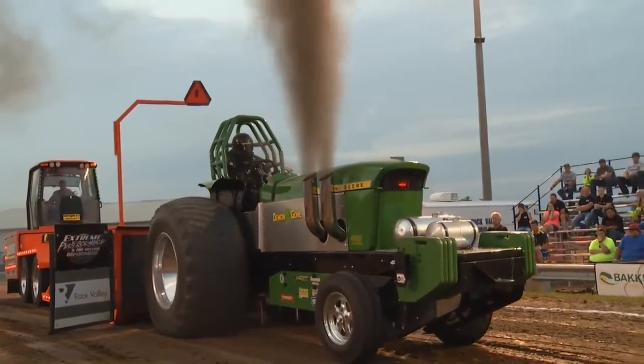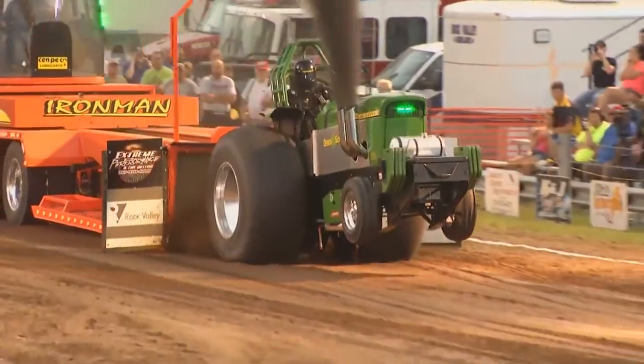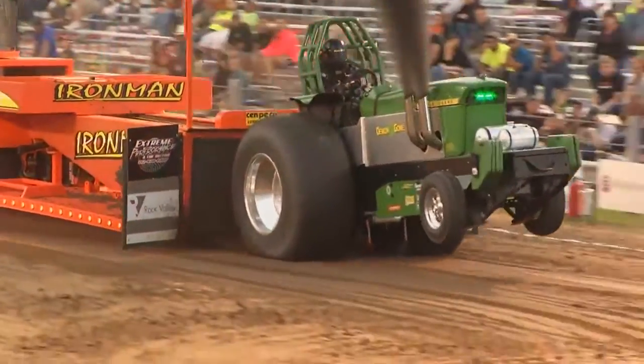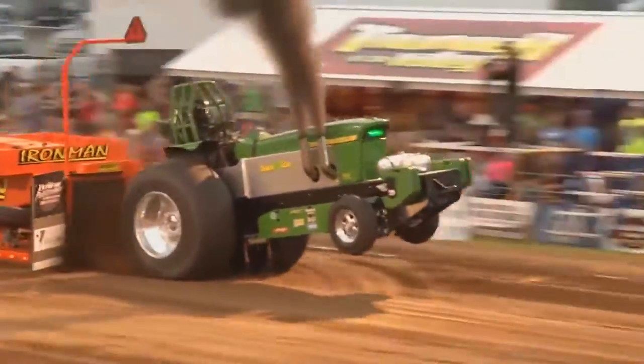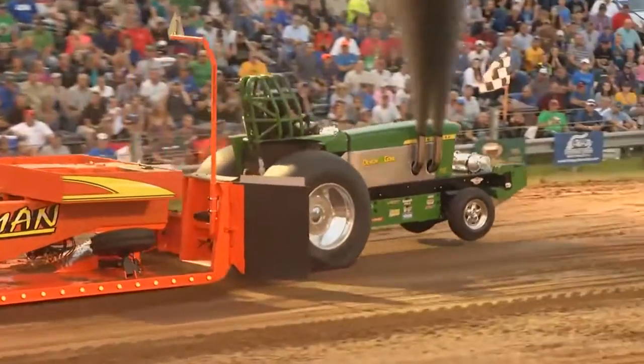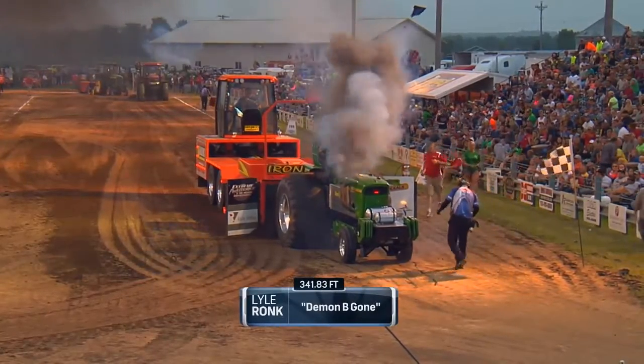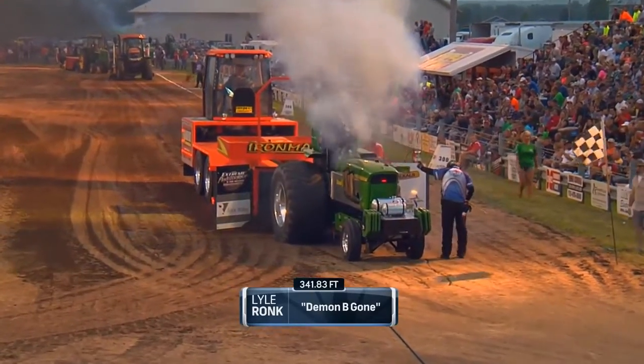Little different paint scheme on the Demon Begone this year, and you notice those lights up front. When you're taking video of this, you can tell when the water comes on. When the switch kicks on, it turns the light green. That's more for his purpose to know when the water goes into the motor. Oh, nice, nice. Front end up in the air, going to take him right on down the track. Goes to number three at 341 and 83.